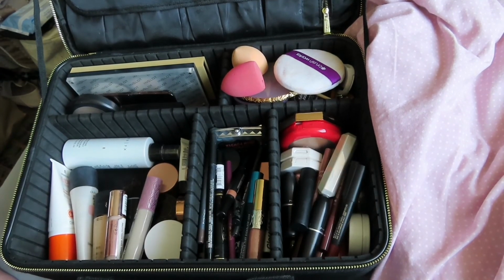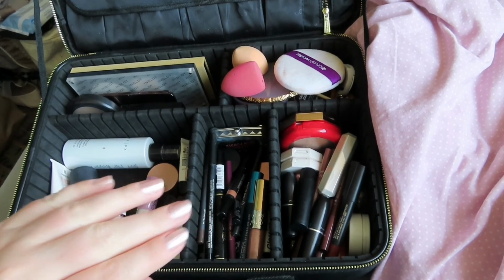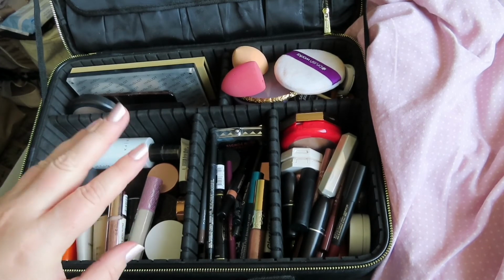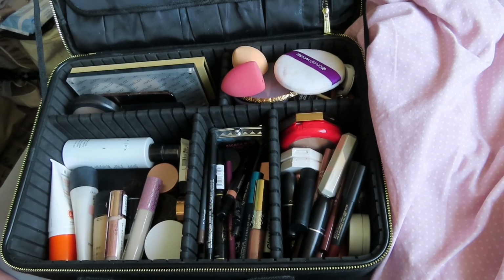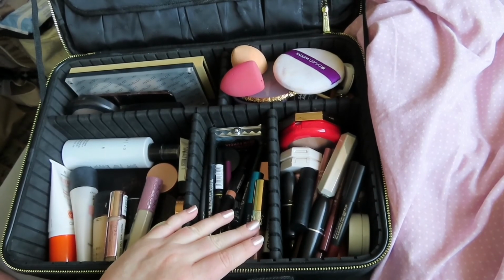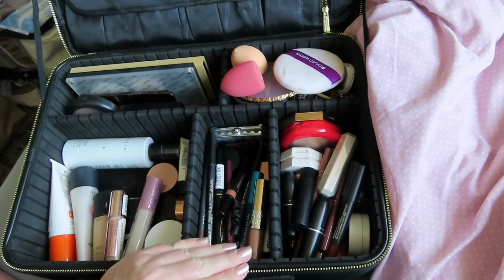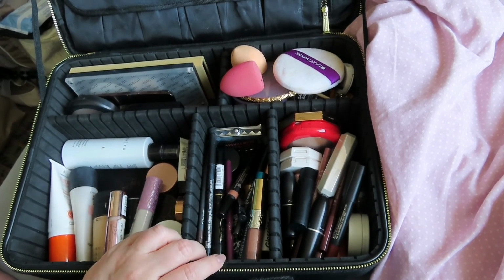So I also have still quite a large collection of new makeup that I haven't tried, a mixture of drugstore and high-end, so I will be pulling from that bag throughout the month of June. But I'm really excited about this. I'm already envisioning some really pretty glowy bronzy looks. So I really hope you enjoyed my Shop My Stash for June.